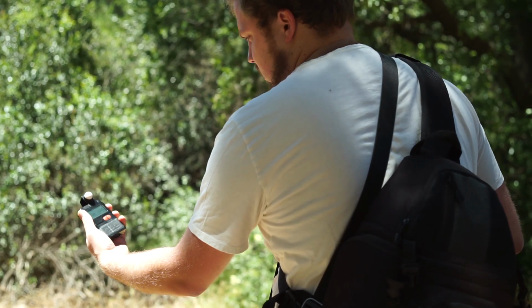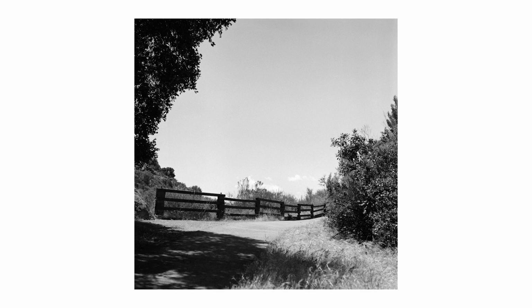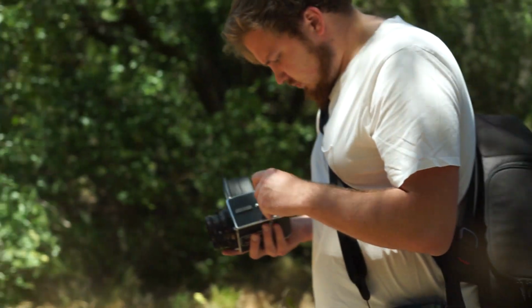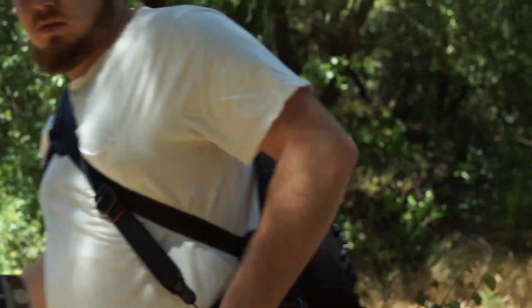So I am using my light meter and using it on the incident meter. So meter at 200. I am also shooting with my Contax G2 with a 28mm and a deep yellow filter, and I'm shooting on Kentmere 100.